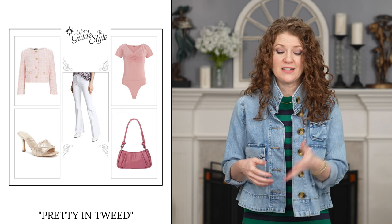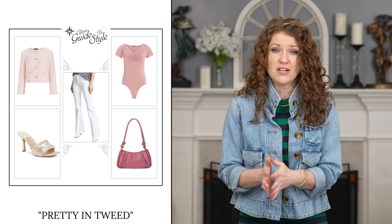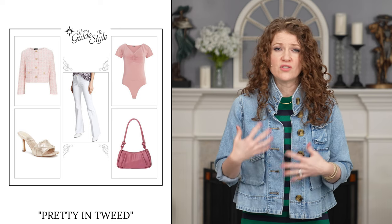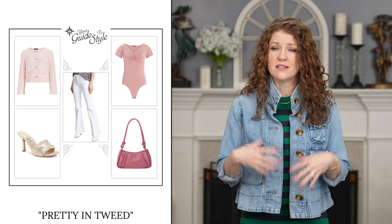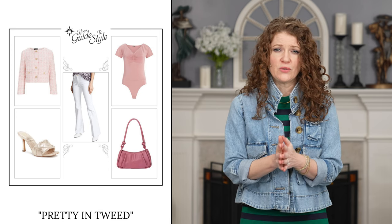I found this pink one in this outfit called Pretty in Tweed that I put together with just white flare jeans, and I did a bodysuit. If you don't love bodysuits, just do a loose camisole that you tuck in, something like that, or a loose blouse, whatever it is that would work for you underneath that.